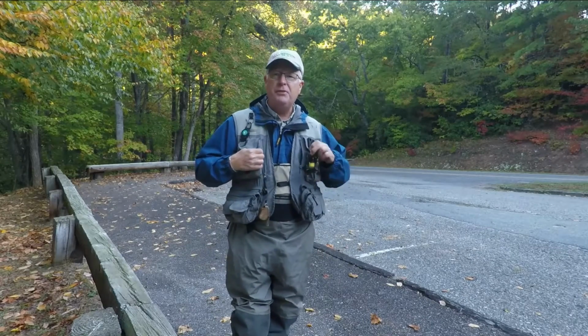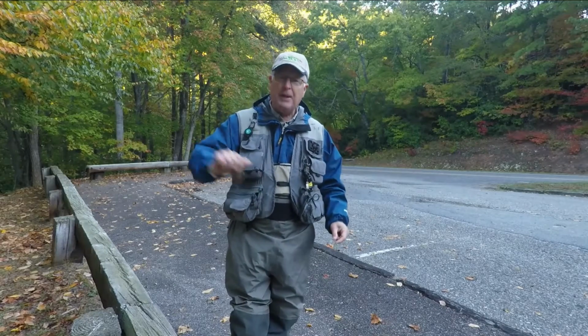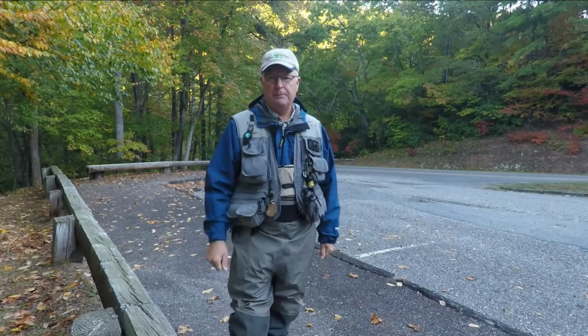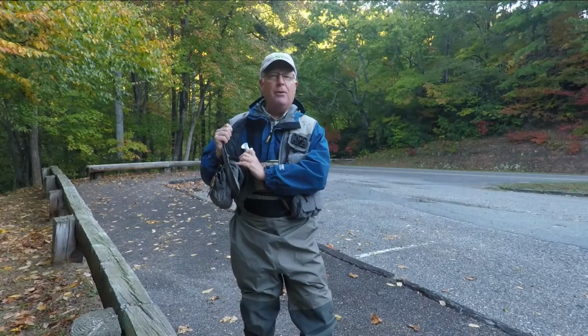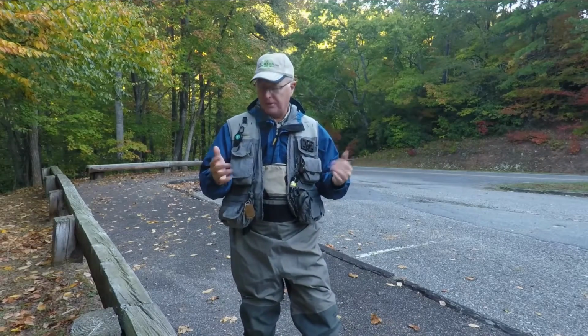You need at least 2 D-rings because these are handy to attach things like floatant or zingers to make it easier for you to manipulate and work your tools when you're on the stream. In terms of interior pockets, I like these to keep my air horn in to scare away bears and maybe a few extra liters and things like that. But you don't want to overload on the number of pockets.